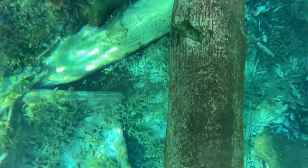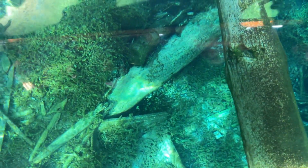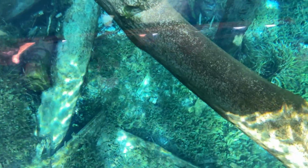Does anybody know what you call a log with turtles recharging on it? This tree is over 300 years old. It was over 100 years old before it fell. It's been underwater here for over 200 years. The reason why it looks so preserved is because cypress contains an oil that makes it very decay resistant. So it makes this tree extremely valuable if the loggers can get their hands on it.